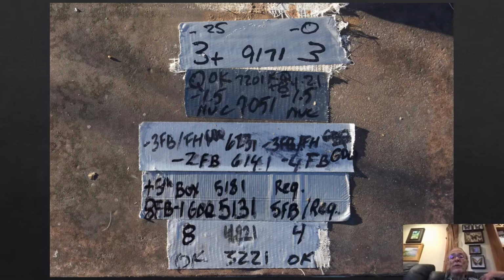The minus 25 is we took a box of honey off the top. And then we save it. If it's needed anywhere in the brood factories, we use it. And if it's not, we put it in the shop and extract it later.